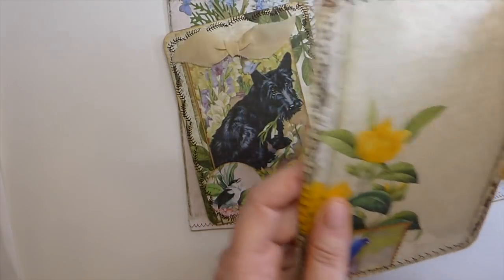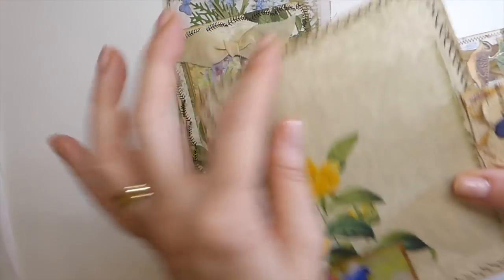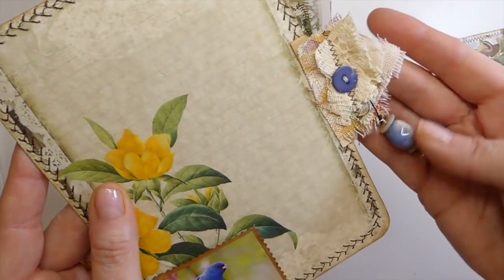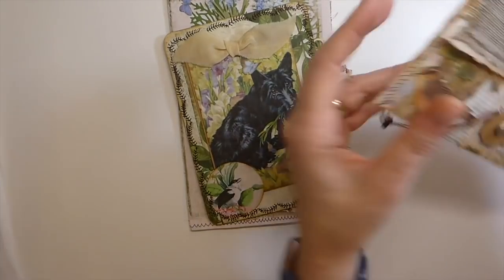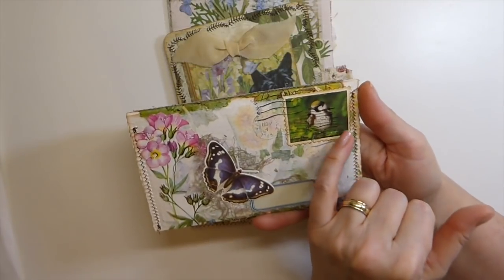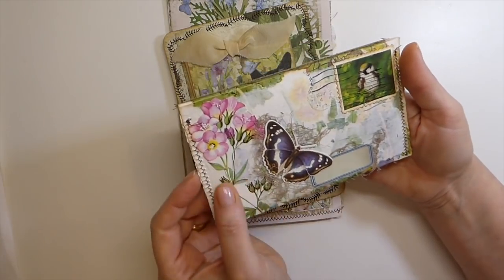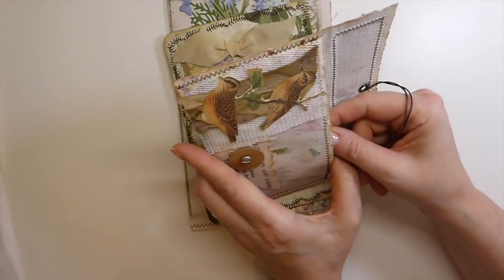Isn't it beautiful? This is absolutely gorgeous. I love the image. I love the flower. Or stitching. Oh, and then stitching over here. That snippet roll is just amazing. You get all of these things in your hands and you're like, oh my gosh, just amazing. Look at that. She's made the faux stamp. I love it because it's so different to everybody's images.